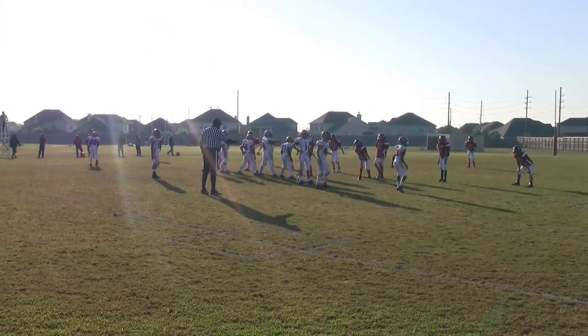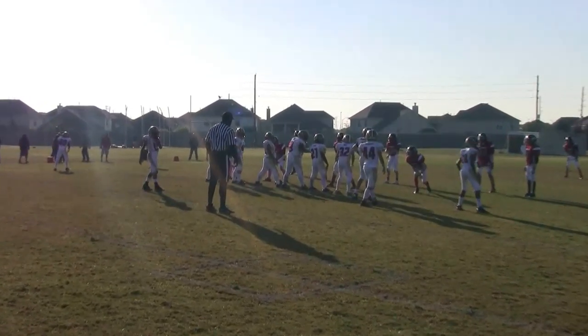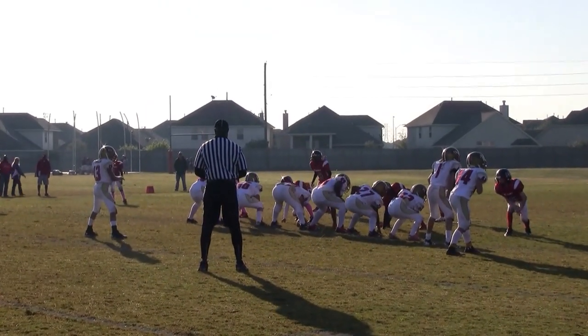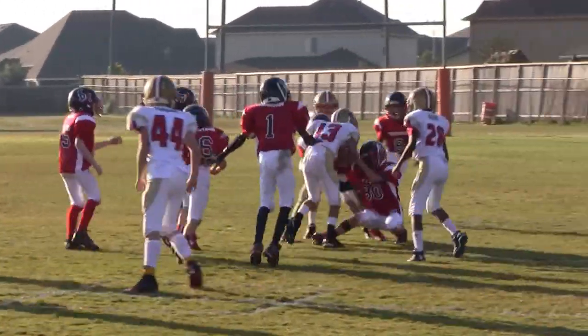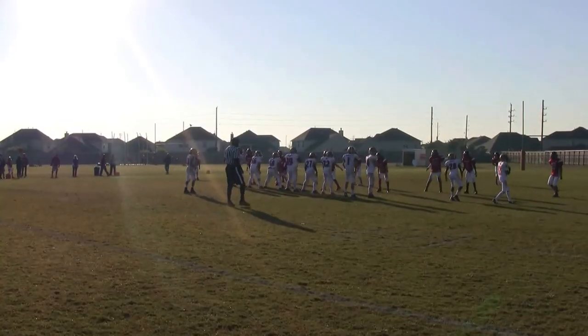It's kind of a hurry up offense here. No, Bear! No, Bear! Go hit somebody! Second down. Second and 2 on the Lions 31.